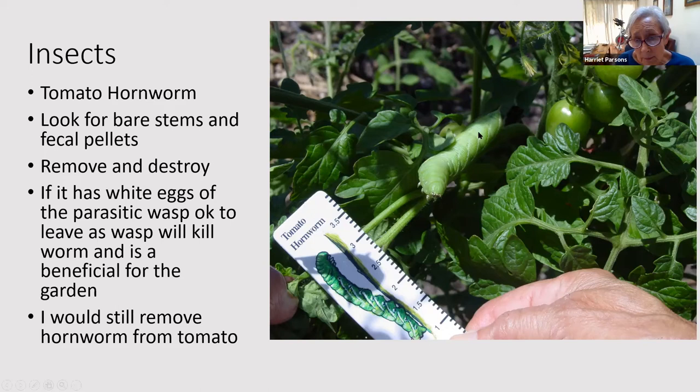Now, if he has the eggs on top from the parasitic wasp, it's okay to leave them because that wasp is beneficial for the garden. However, I am not willing to sacrifice my foliage. So I take him off and I don't kill him, but I put him outside the garden. And you can do what you like, but that's what I would do. He's 3.5 to 4 inches long, that guy is.